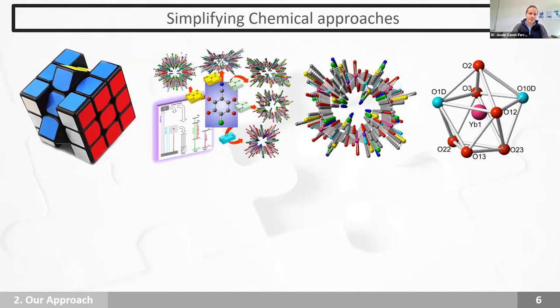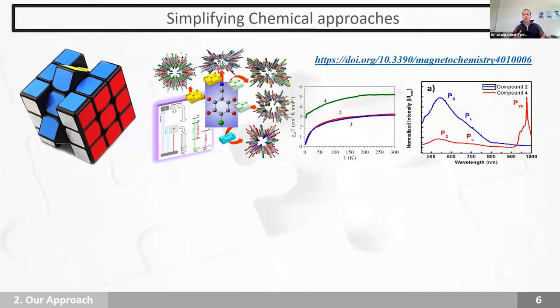So you can change the shape of the crystal, the ligand, the solvent, whatever. And this way you can also control more or less the magnetic and the optical properties. The problem with this kind of approach is that the optical and the magnetic constituents are not talking to each other. And just in very specific situations can you control magnetic things with light or the other way around.